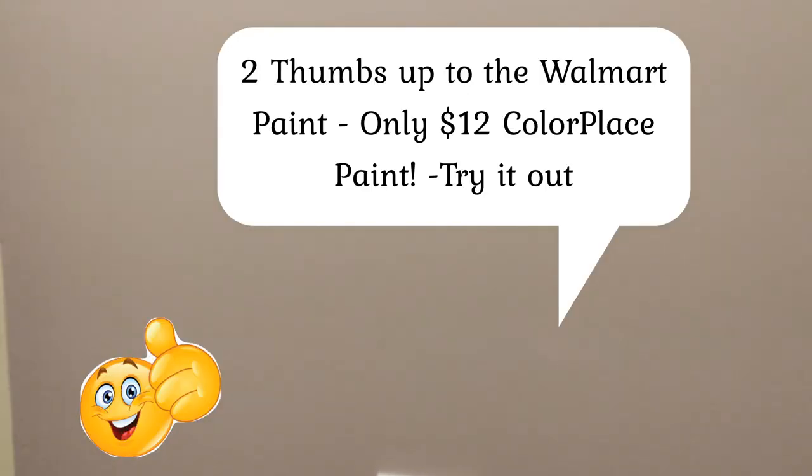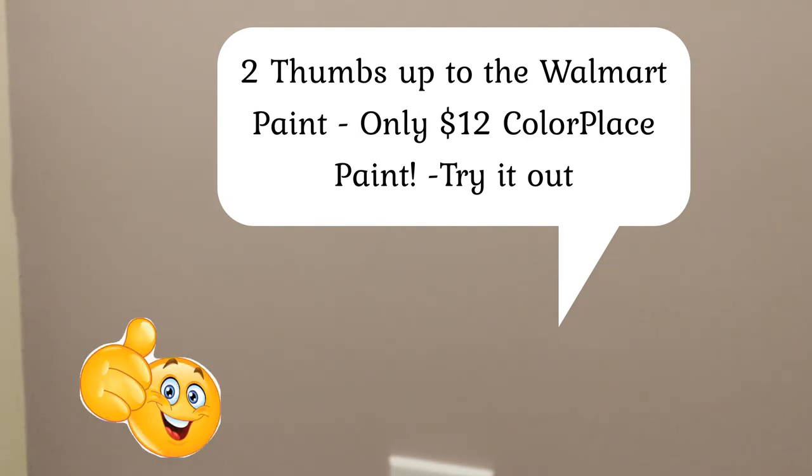So there you go, guys. Be smart. Just from my experience, I haven't found any difference in the paint in terms of quality. It seemed to be almost similar, but the price is incredibly low. So this is just an FYI for you guys.